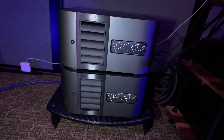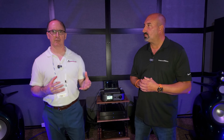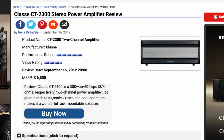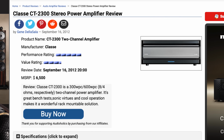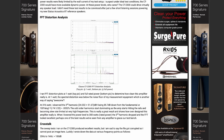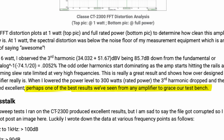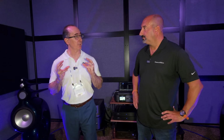Well, I can tell you this, Classé are some of my favorite linear class AB designs. I reviewed the CT2300, which was a rack mount version of the amplifier, years ago. That was one of the best measuring linear amplifiers. I think it was rated at 200 watts a channel, but it was unclipped at about 250. So you guys were really conservative. Very low noise, very low distortion, ran cool because of the IC tunnel. Right? There was just so much technology packed into that amplifier.